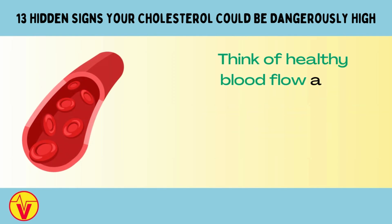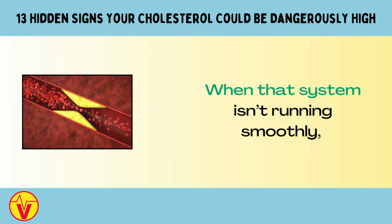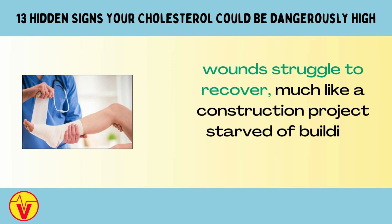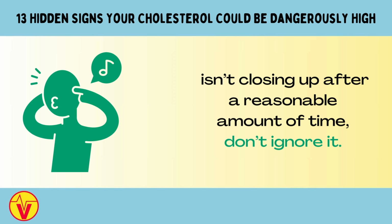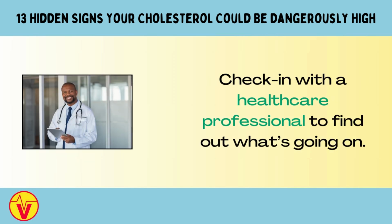Think of healthy blood flow as a delivery system that brings healing supplies to every part of your body. When that system isn't running smoothly, wounds struggle to recover, much like a construction project starved of building materials. If you notice that a simple cut or sore on your foot or leg isn't closing up after a reasonable amount of time, don't ignore it. Check in with a healthcare professional to find out what's going on.